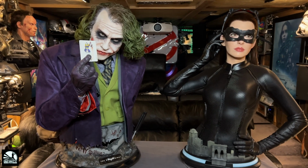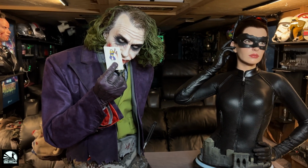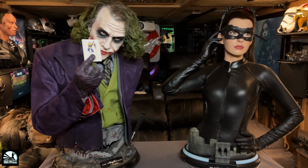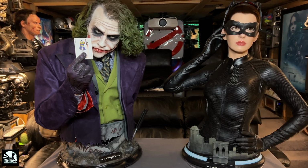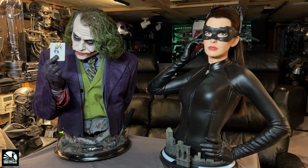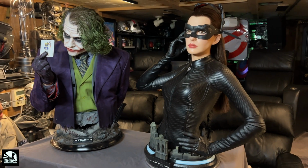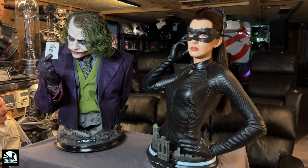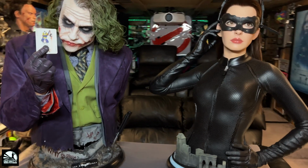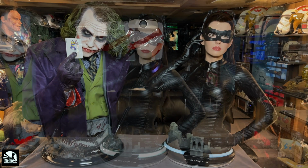And I really would like to see also a Two-Face, but I think that may be a little too challenging to make it look movie accurate. I mean, in reality, I'm not even sure how much of what we saw in the movie was some CGI effect too. So I think that probably is too much of an ask. But if they do come out with a Bane down the road, I will definitely add that. So yeah, let's just dive into the review.